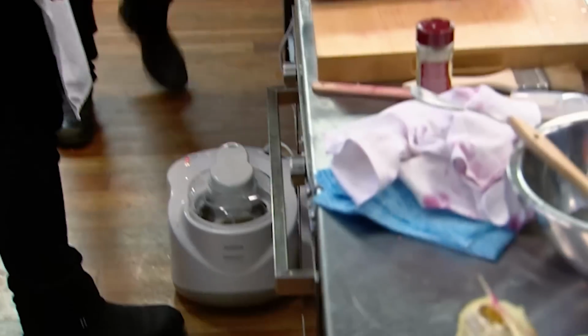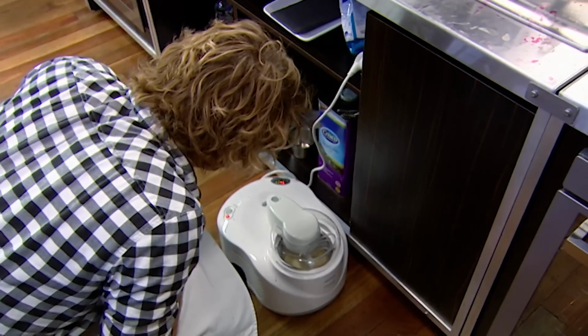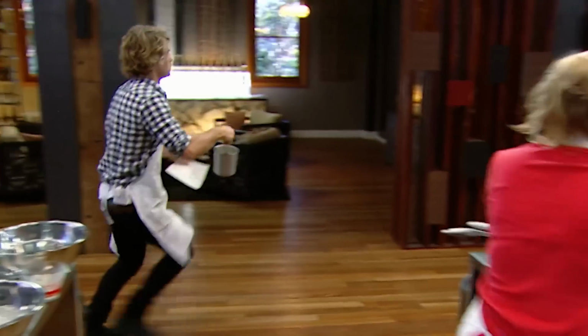I should really get this ice cream in the blast chiller, shouldn't I? What do you reckon? I don't know, mate. I'm not good with ice cream. There's 20 minutes to go and I check on my ice cream and it's just not set. It's getting really frustrating. I think I've got the custard wrong, the consistency's not right, but I'm going to have to get it in the blast chiller and make sure it's going to be right.